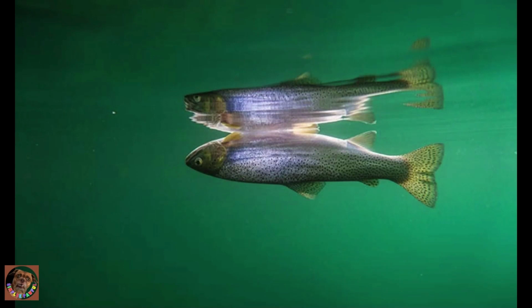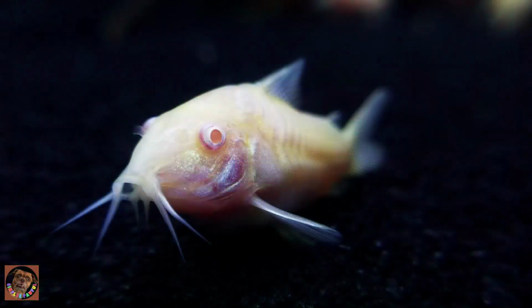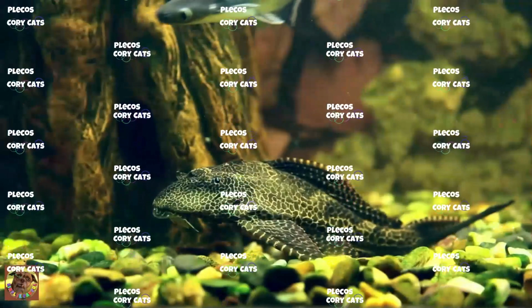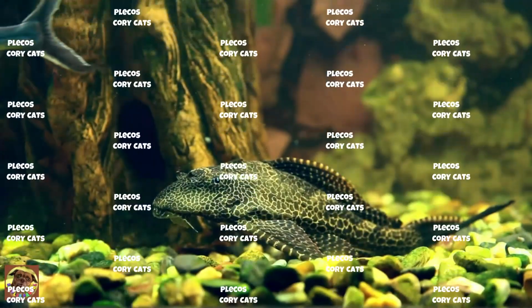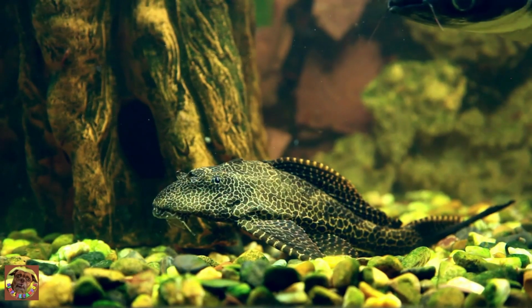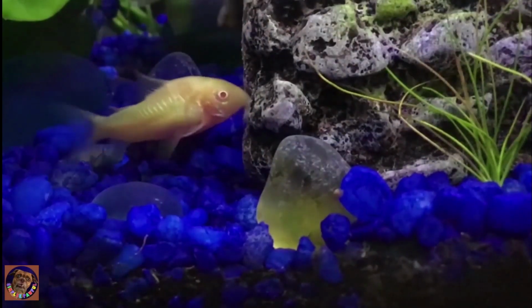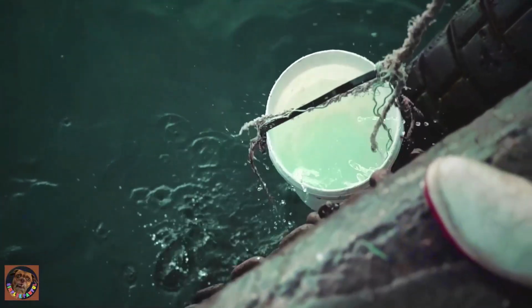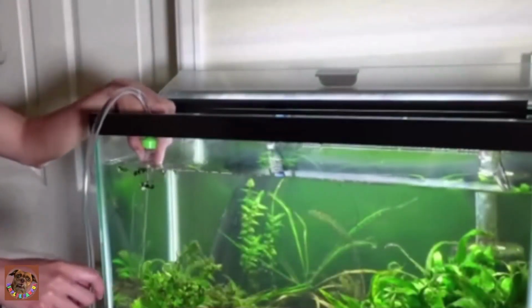I think the only ones that are probably the sturdiest are the bottom feeders in freshwater tanks. So plecos, cory cats, those are the ones that, to me, will last for years, and they're extremely sturdy fish. The bottom feeders in freshwater. So catfish, those types of fish, I think are probably the best if you want a fish for longevity. Then you have the water, right?